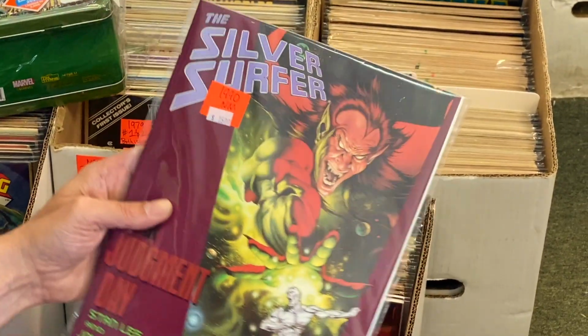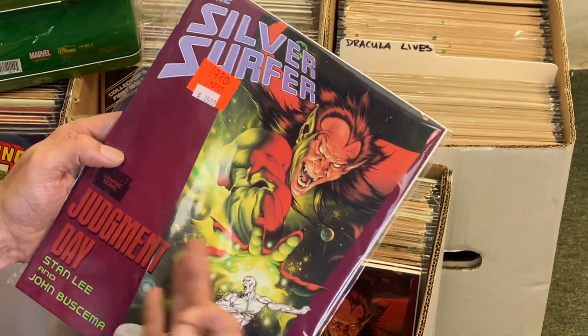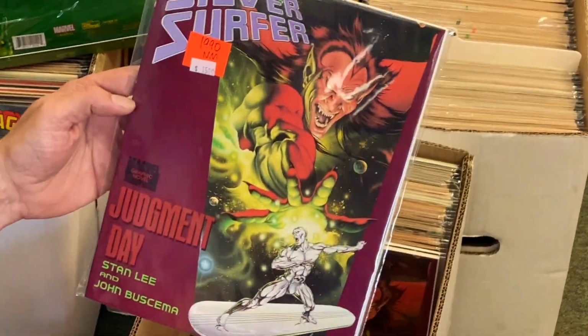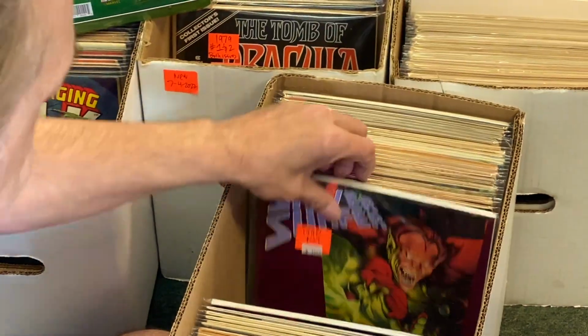These are rare. It's a reprint of the hardcover, but for whatever reason, these are 20 times harder to get than the hardcover, and it is a different Joe Jusko cover because they're softcover. Start 15. I don't know. Seems cheap, but all right.